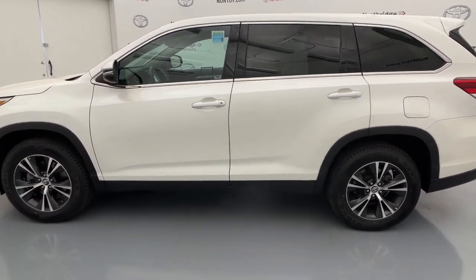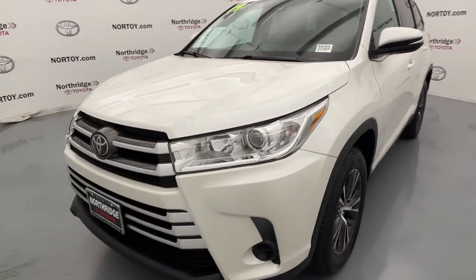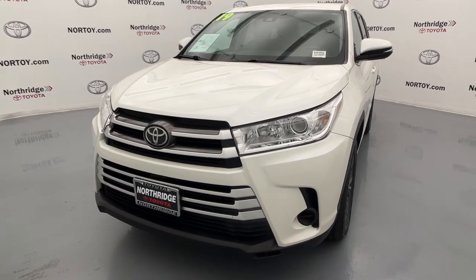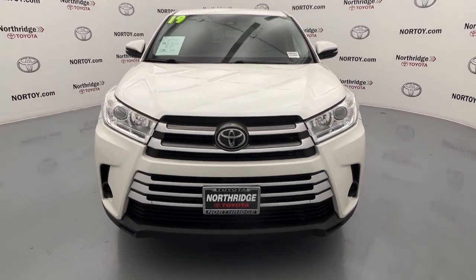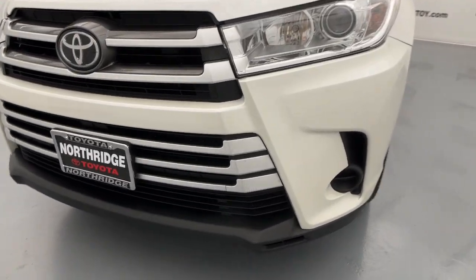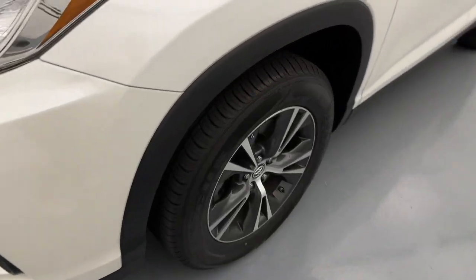The following are some of this vehicle's highlighted options: keyless entry, third row seat, adaptive cruise control, lane keeping assist, aluminum wheels, electronic stability control, intermittent wipers, tire pressure monitoring system.